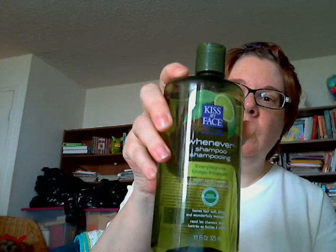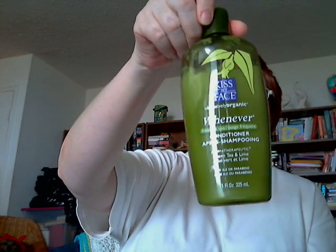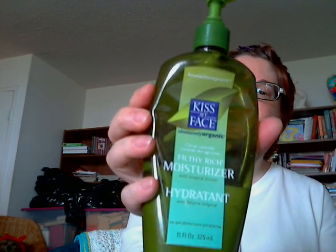Now, this is a great brand, Kiss My Face. This is one of the best, most wonderful smelling. It says green tea and lime. And this shampoo called Whenever, because it's so light and gentle, you can use it all the time. And I do have the conditioner for this, mainly because I like the smell so much. I feel it lingers longer if I have conditioner in my hair. And then they have one called Filthy Rich. They have these really funny names. But this is a great citrusy smelling body lotion. And Kiss My Face is organic and is cruelty-free and is a wonderful brand.